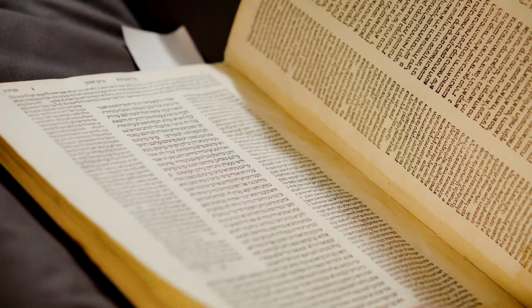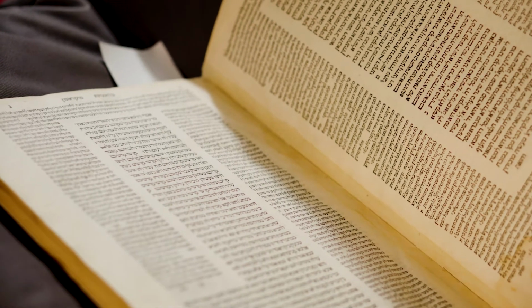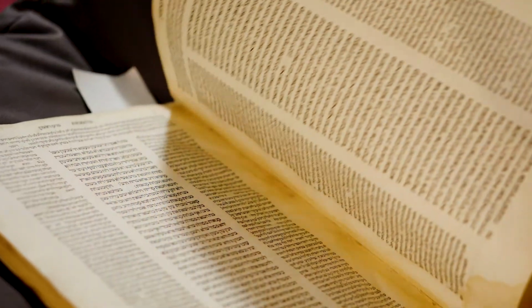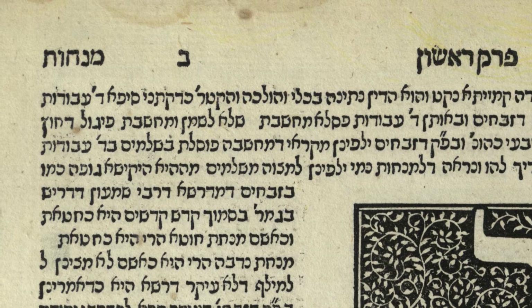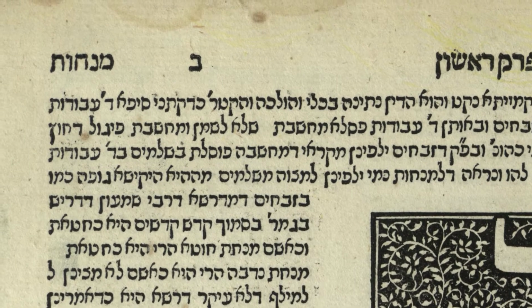He understood that one of the things you could accomplish in print that couldn't be accomplished anywhere else was to have fixed page numbers, was to have fixed indexing tools. So when he published the first complete edition of the Babylonian Talmud, he included page numbers, which to this day are still used. The layout of Bomberg's Babylonian Talmud from 1520 is still the layout that is used today throughout the world for printing the Talmud.